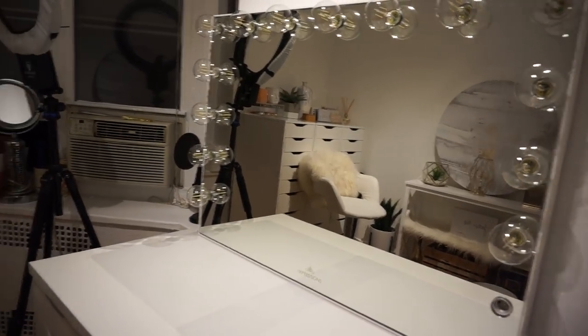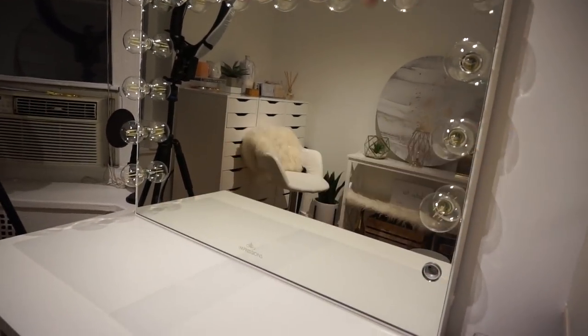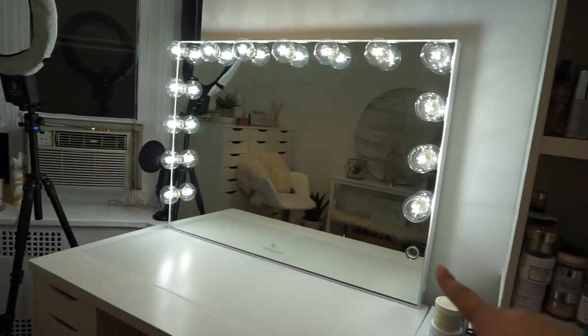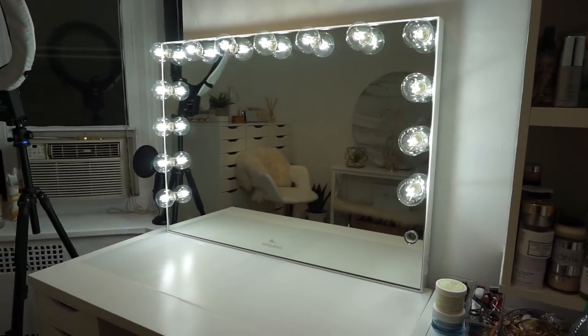This one is the landscape size one rather than the portrait smaller one. So this one's dimmable. So I'm going to turn it on. This is it. I'm so excited. It's killing me that I need one more bulb, but I'm going to email them about that.